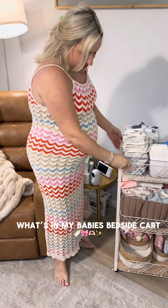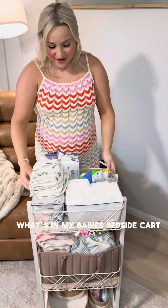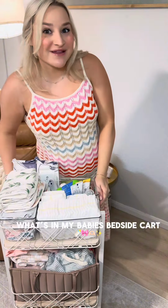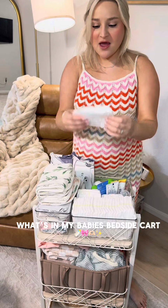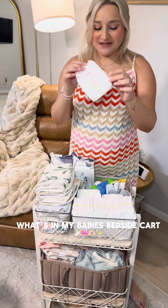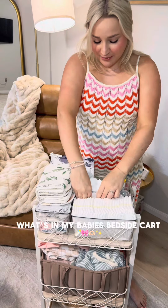And my sweet friends did this for me. So this is a first time for me to see what's in here. They went ahead and packed everything up for me. So let's see what they put in her little cart. Up top, we have diapers, which look how teensy tiny. Oh my goodness. We have one pack of newborn diapers in here.